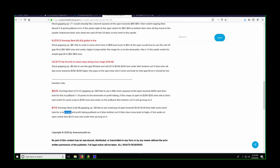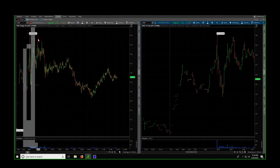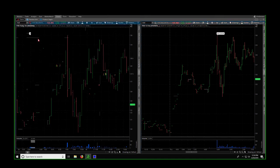Here we go. So we're going to take the opening bell. Ding, ding, ding. And here we go. All right. $130 pop at the open. It hit $129.94. Gave you a nice topping, plenty of time to get in close to that 130 level. And now I want you to short it.